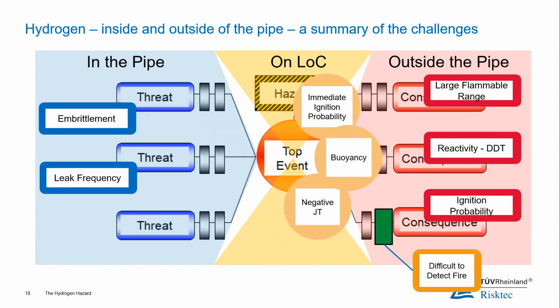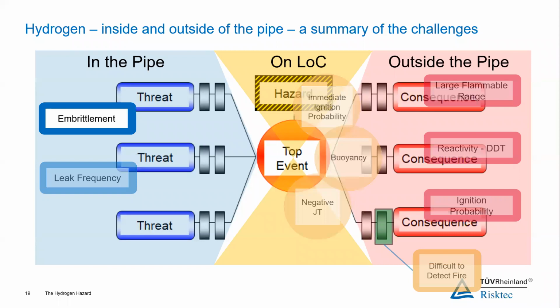As mentioned previously, however, these properties both give and take away from a risk management perspective. Embrittlement, for example. Dealing with hydrogen embrittlement and similar fluid issues is not a new challenge. The challenge is in the economics, in providing materials that are safe and inexpensive for larger scale rollout of hydrogen technologies.